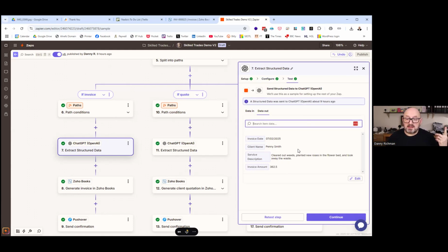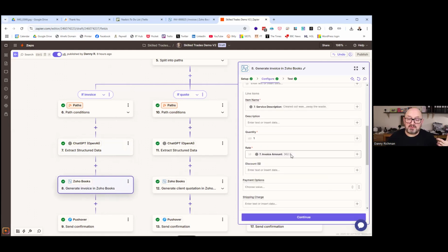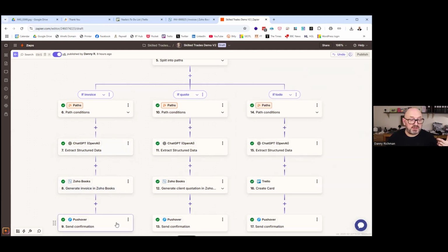So we've got the date, client name, the description, and the invoice amount, which in the next step, I can then send to Zoho Books and put those fields in there. And then the final step is simply to send a confirmation to Nadia that the job was done with all the information so she knows it was done accurately.